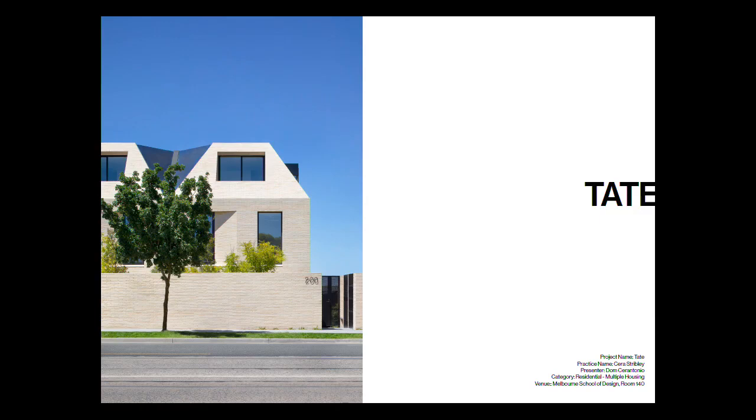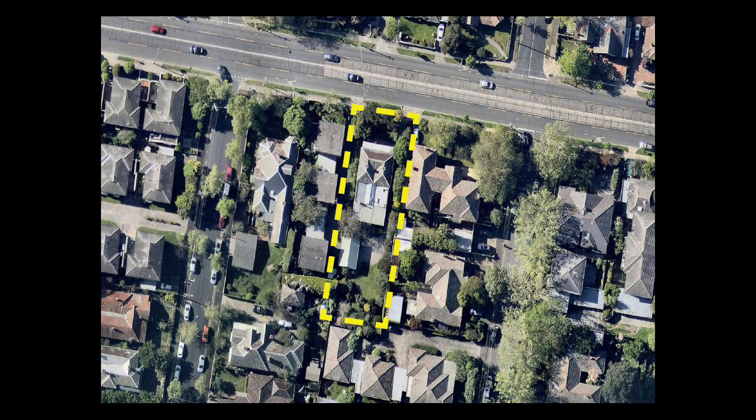It's a collection of 8 townhouses in Kew along Cotham Road, which is quite a busy road. The site's north-south in its orientation. It has a rear laneway access off, I forget that street name.